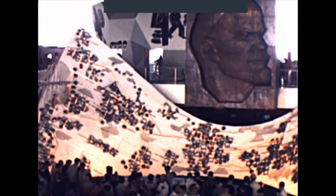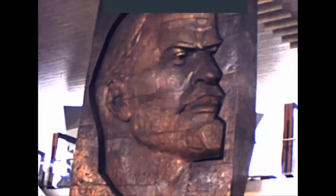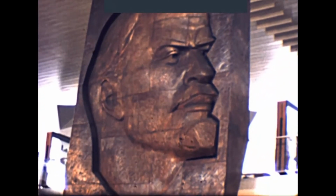Very, very popular pavilion. People wanting to see the whole big thing, this giant building. And inside we're going to see very industrial type of displays, spacecraft. This giant stylized map shows major manufacturing facilities across the USSR. Lenin looking less than benevolent up there. They always use very stern looking images of him on all their pavilions. I'm sure there must be something of him smiling someplace. But again, those are all industrial facilities.